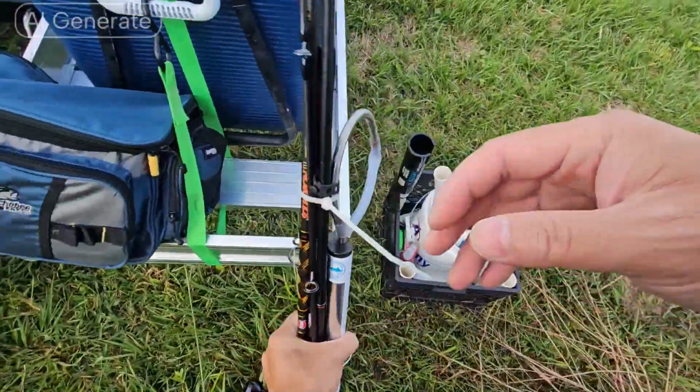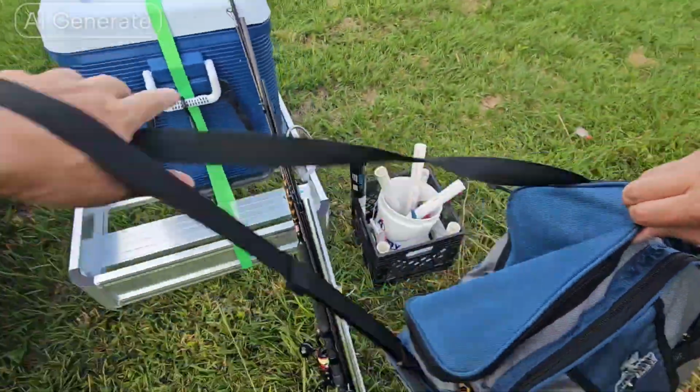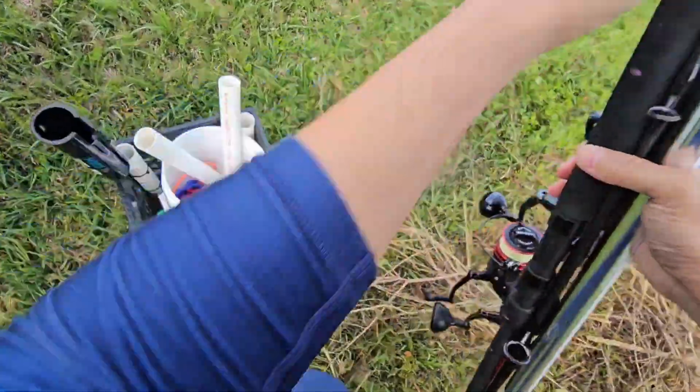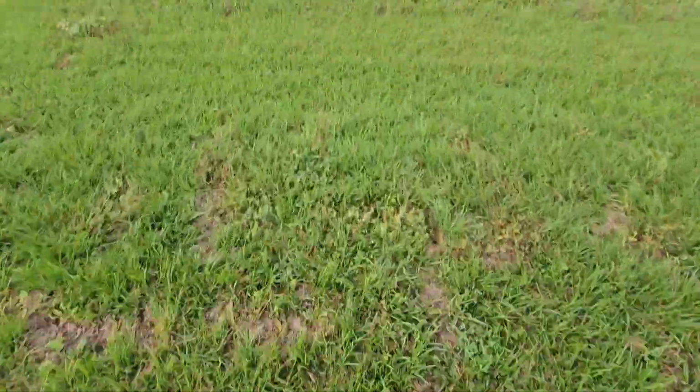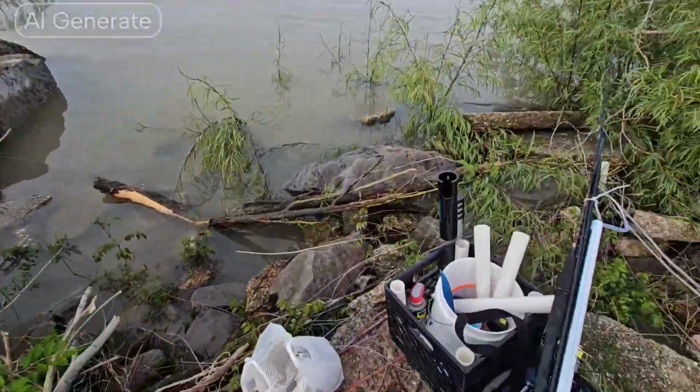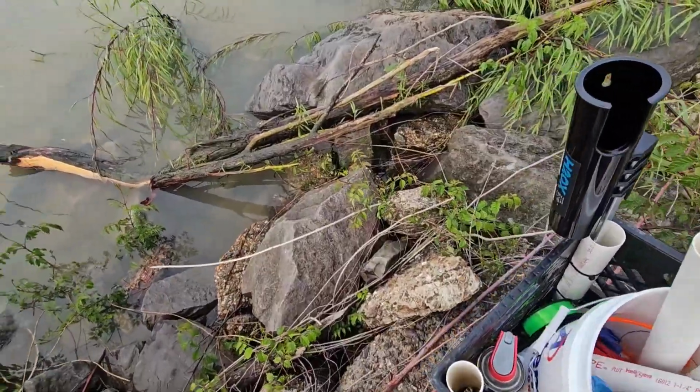Today I will be back fishing at Wills Point, Mississippi River for some filthy blue catfish. Found my fishing buddy, he already got hooked.